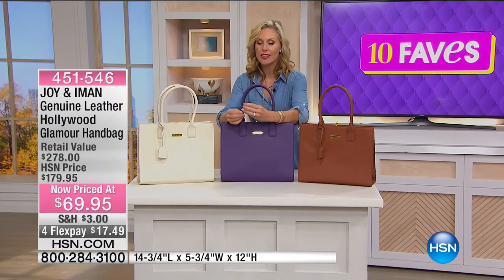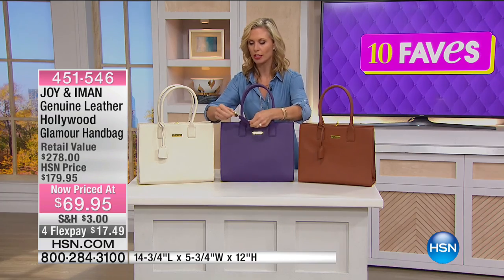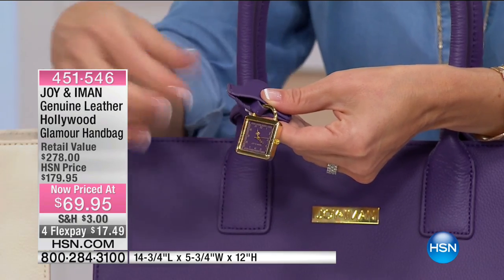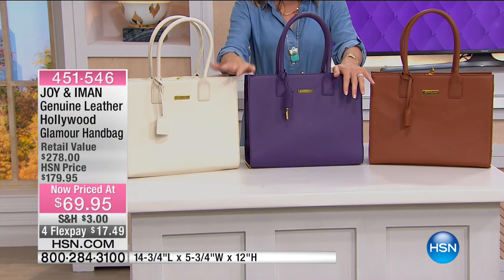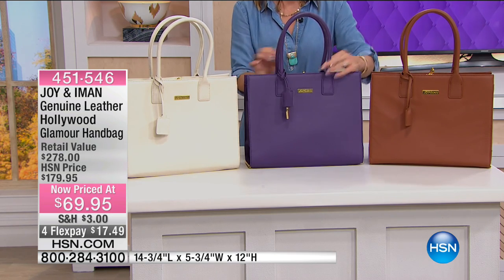In addition to that little flashlight, look at how cute this is. They thought to put a little watch on here that has that great gold tone and is matching the same color of the leather. We have this in your purple. We also have it in your ivory, your linen white, and we have this in your rich cognac.